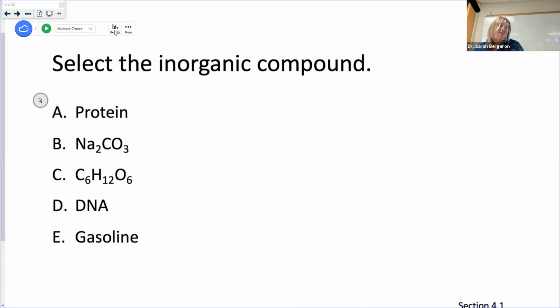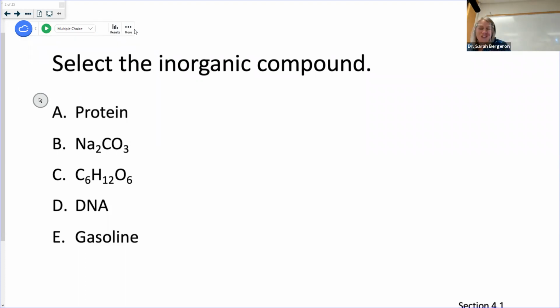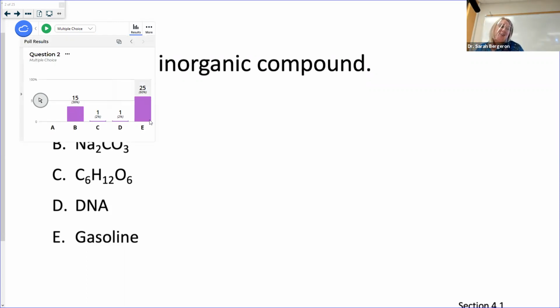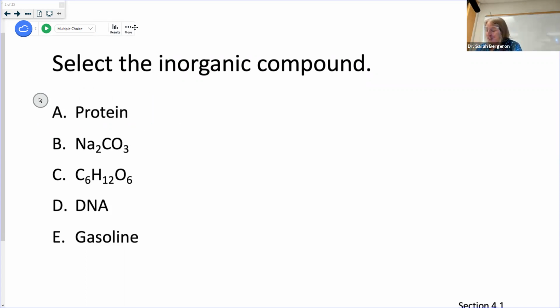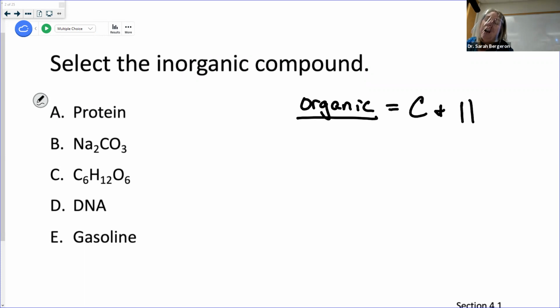Okay, so what did we say? All right, so let me ask you this. We're a pretty divided class here between B and E, right? Okay, what are organic compounds? Means we have carbon and hydrogen, carbon and hydrogen. Okay, do y'all remember the classes of molecules, the biomolecules that we said were all organic? Do you remember this from last time?